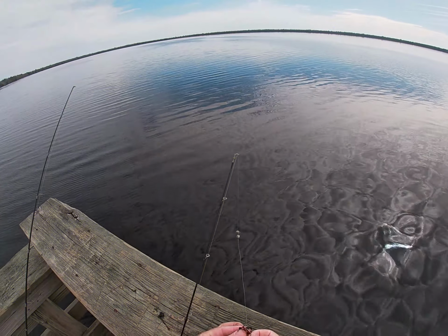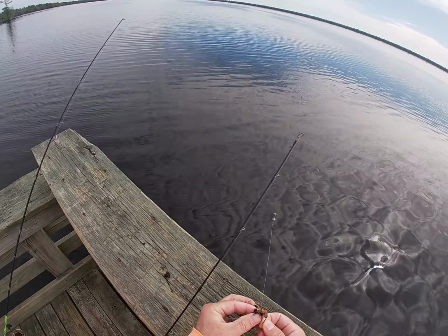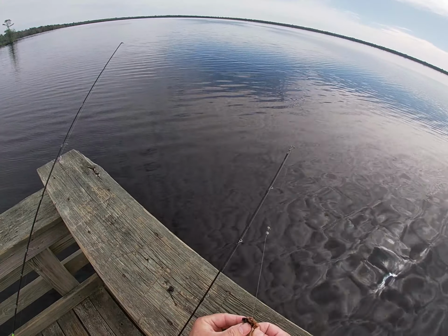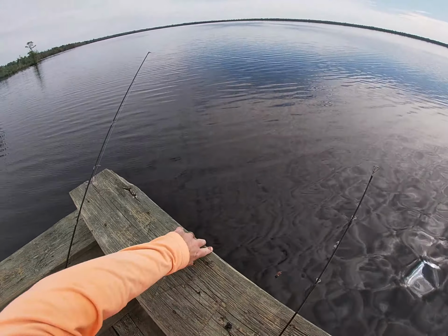I've had these worms for a couple weeks and put them in my ice chest last night, and they got a little waterlogged. But they seem to be doing the trick. Obviously, I'm using circle hooks.